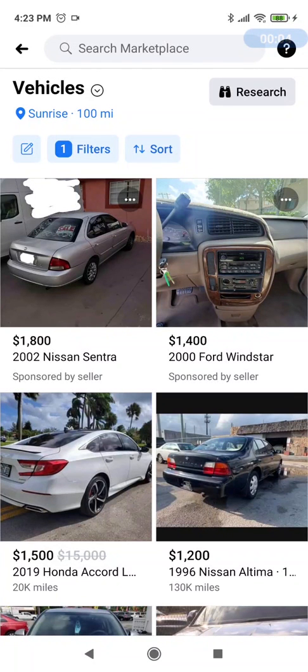All right, here we are again on Marketplace. Sunrise area, 100-mile radius, searching for cars and trucks between the price of $300 and $1,500. All right, let's jump right into it. Okay, right away. Again, we're keeping our search below $1,500. As tempting as that 2002 Nissan Sentra for $1,800 might be, we're going to leave that alone.